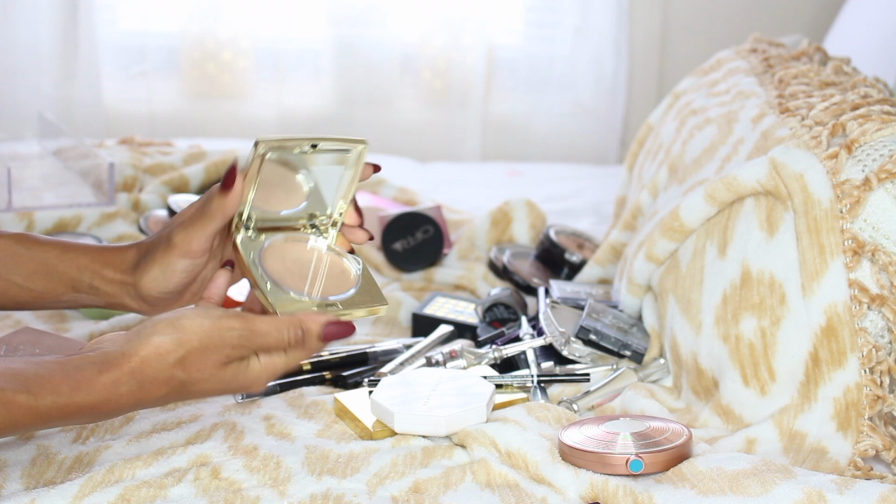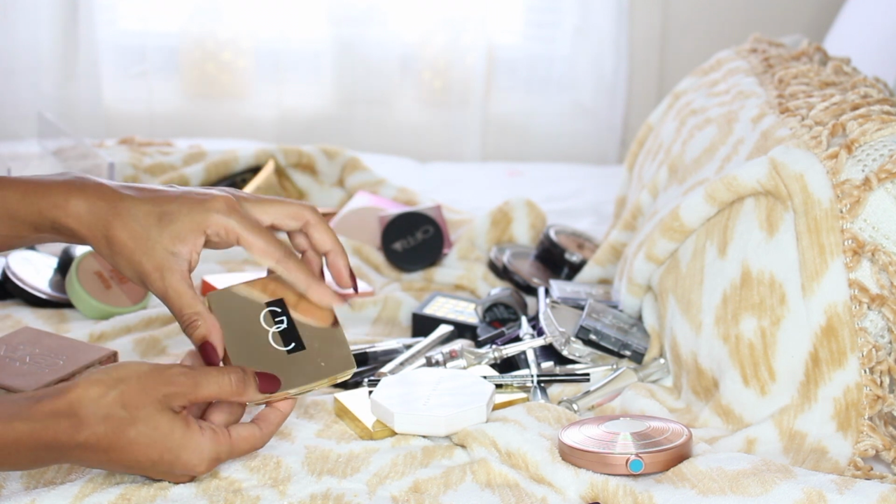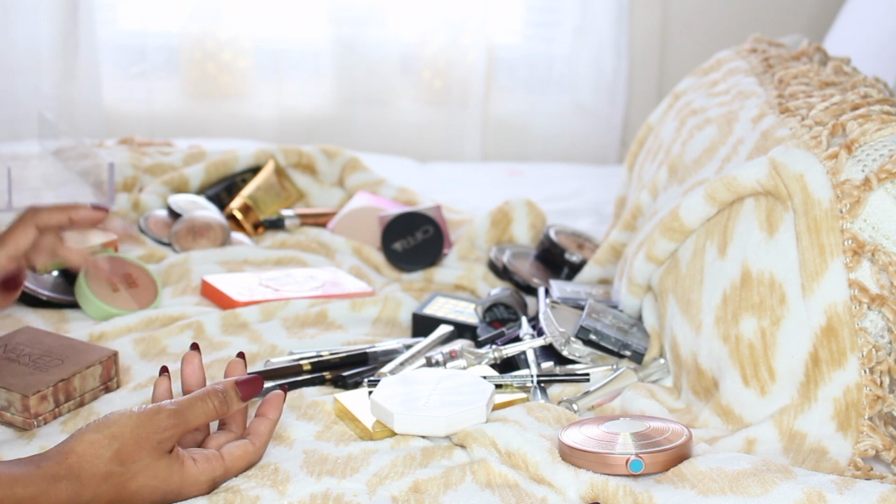Gerard Cosmetics Marilyn Monroe highlight, which is a gold one, also really pretty. Loved the packaging, but I'm adding that to that pile.